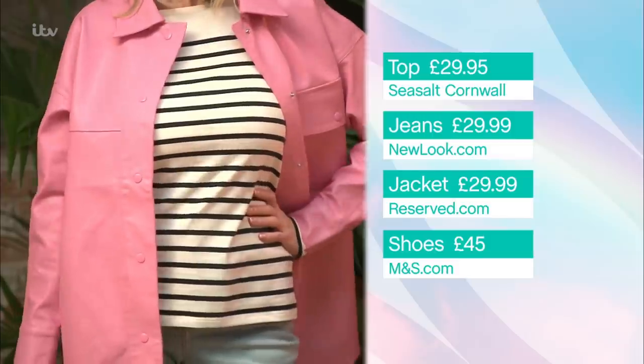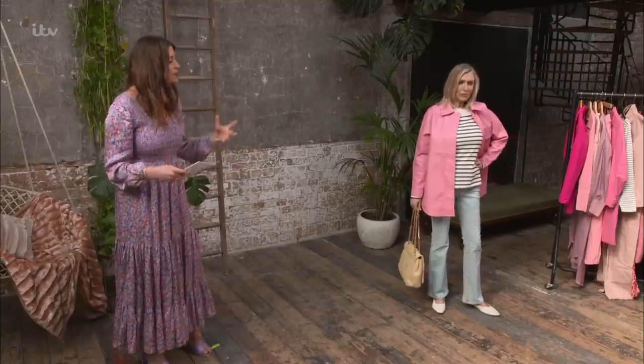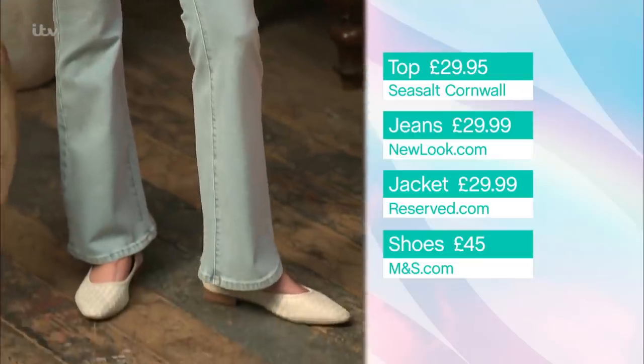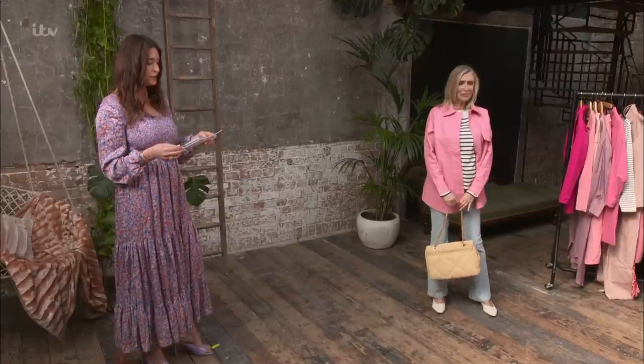$29.99. The jeans are New Look. Now, this is their flare. They're $29.99 as well. Now, my tip would be if you want to wear a flare and you don't want to wear a platform or a wedge, go for the shorter length, and then you can slip your toes into your sandal, your slide, or your trainers. The bag, we're seeing a lot of these everywhere, these kind of quilted, very designer-inspired bags. That's from ASOS at £20.